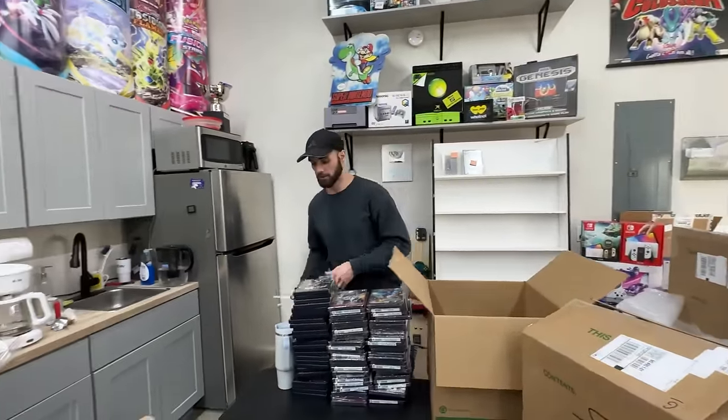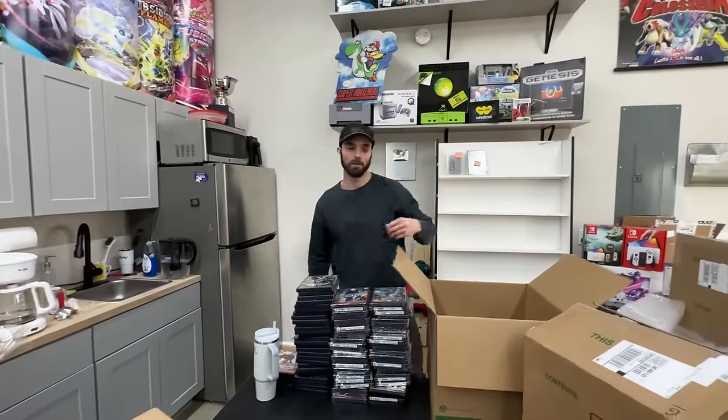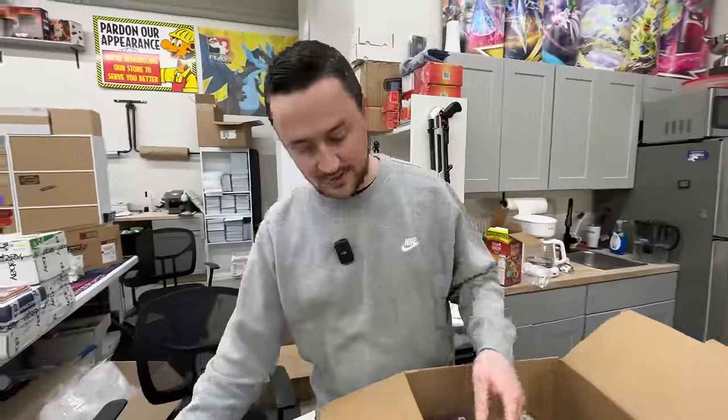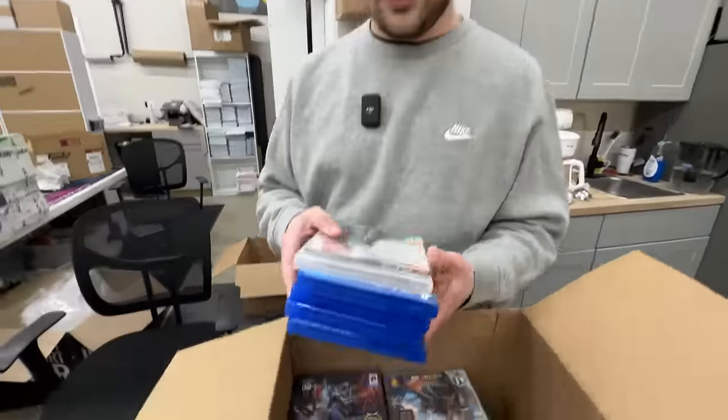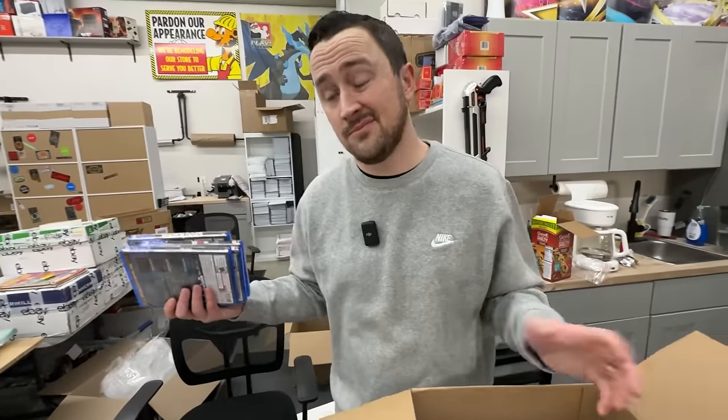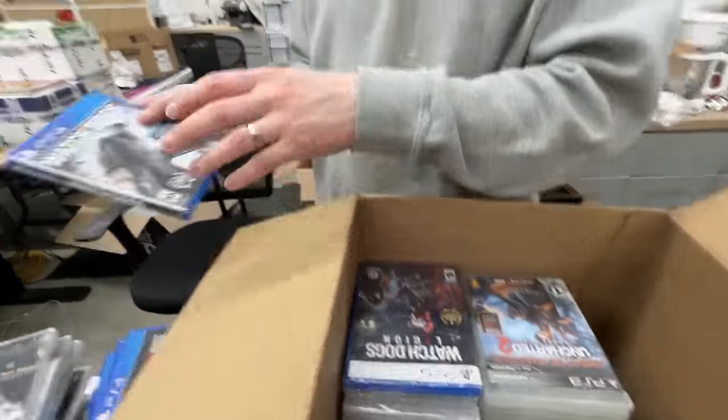Well, thank you for telling them that there is a majority sealed. I didn't say majority by any means. Well, but you hinted that I said percentage. I hinted that I'm looking at a lot of games, and a lot of them are sealed indeed. PS3, PS4, these aren't sealed. Four of them weren't sealed. Yeah. I'm just saying. It means 1%. I bet this one doesn't even have the game in there.